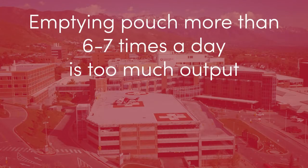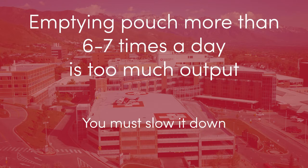And what if the output is too thin? Is that a problem? Yes, it can be a problem just because you'll get dehydrated. So you want to try to keep it the consistency of mashed potatoes to toothpaste consistency. And again, if you're emptying your pouch more than 6 or 7 times and doing it frequently, those are signs that your output is way too much and that you're going to need to slow yourself down.